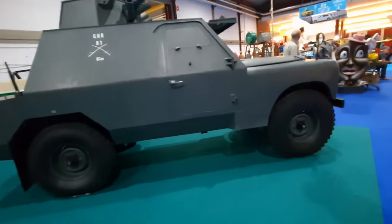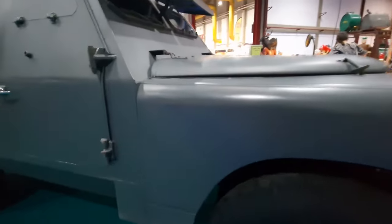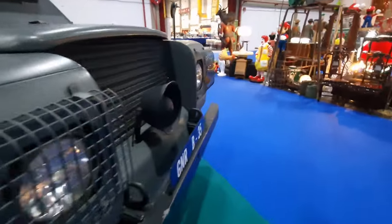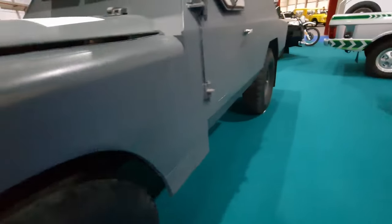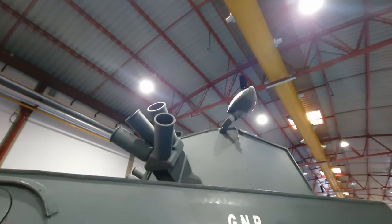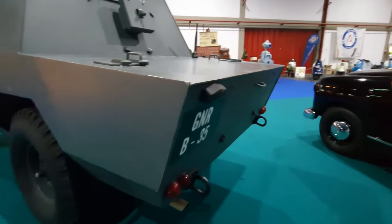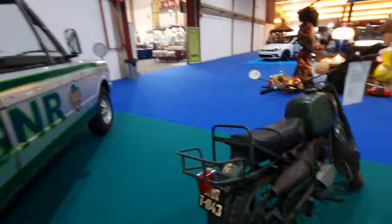He has like a mini tank, which isn't a mini tank, it's just like a Land Rover. But it's all shielded against gunfire, maybe small bombs, mines, I don't know. Very cramped inside there. It's a crazy car. So all military and police cars, old.